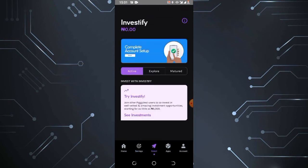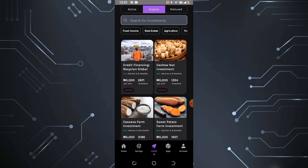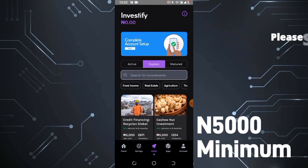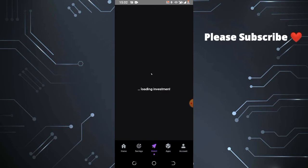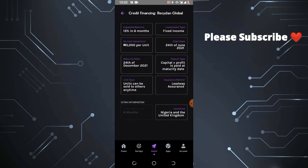And sure, the investment part of PiggyVest is really really frustrating because every investment plan here shows that it is filled up. You can see here, sold out. Every single thing here is sold out, and the minimum you can actually invest is 5000 Naira. You can't invest less than 5000 Naira, and as a Nigerian student or any other person in such, you can see here it's sold out already. You can't buy this investment.